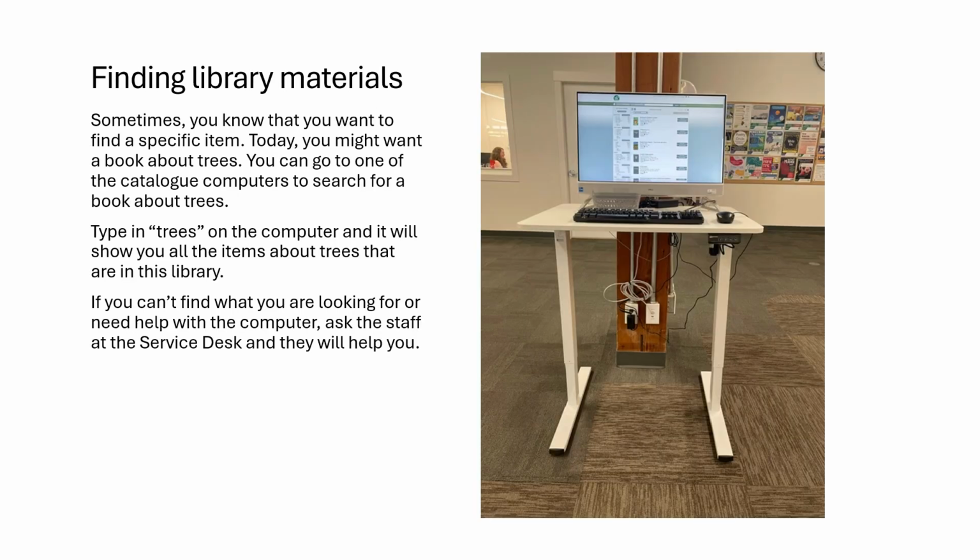Finding library materials. Sometimes you know that you want to find a specific item. Today, you might want a book about trees. You can go to one of the catalog computers to search for a book about trees. Type in trees on the computer and it will show you all the items about trees that are in this library. If you can't find what you are looking for or need help with the computer, ask the staff at the service desk and they will help you.